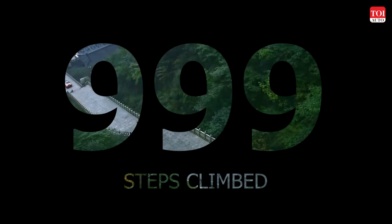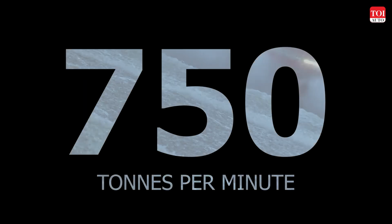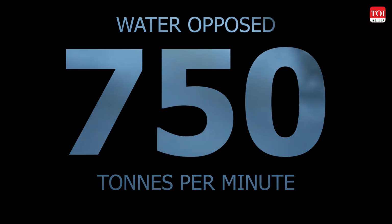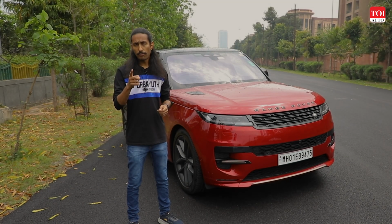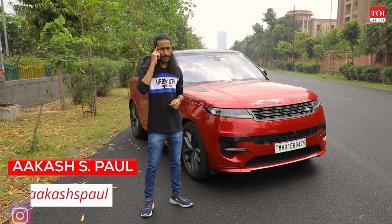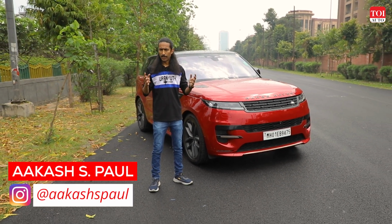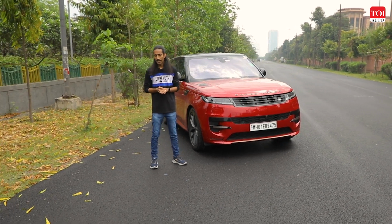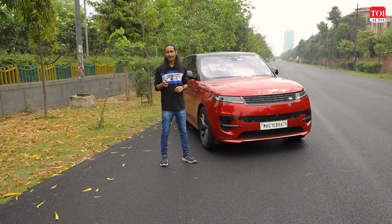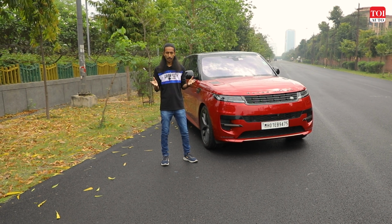999. That's how many steps this SUV can climb. 750 tons of water per minute is what it can rival. If you are one of those who listens more to your head, thinks rationally, then perhaps this SUV and this video is not for you. But for those that dance to the beat of their heart, well, let's continue this chat.